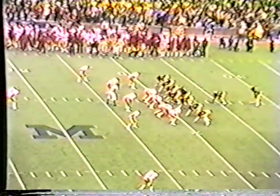Reed close. Clayton wide to the left. B.J. Dickey looks at a 5-4-2 defense, and B.J. eats the ball on the 37-yard line. And made the tackle on B.J. at the Michigan 37-yard line.